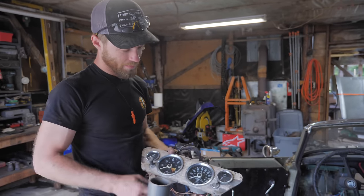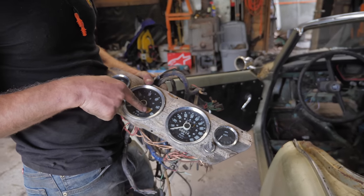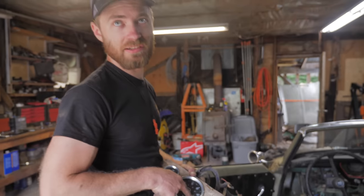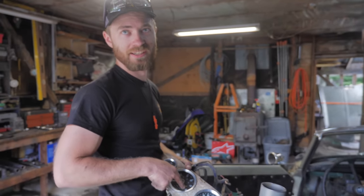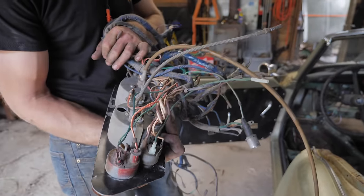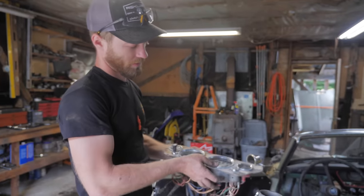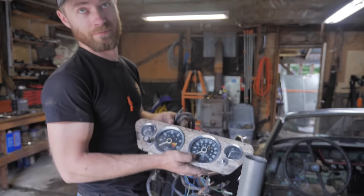Nice and simple. It'd be awesome if we could reuse these gauges, but first off, the RPMs top out at 6, which is about half as far as they need to go. These are all very analog, so converting them to digital would be too much work. So, if anybody needs gauges for their Triumph, hit us up.